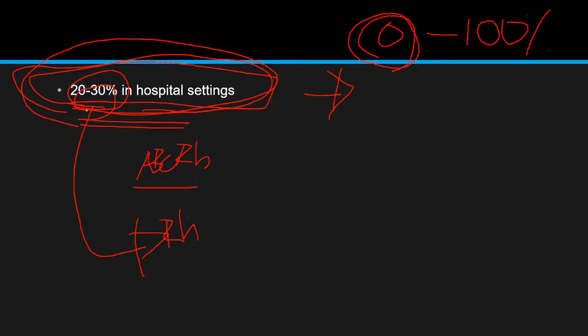The reason why we get to 20 to 30% is that sometimes physicians are able to stop the development of RH antibodies. And what do we use when we want to prevent the development of RH antibodies? This is my question to you guys.